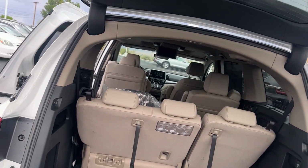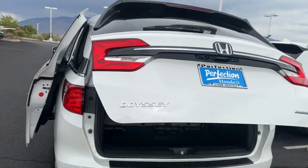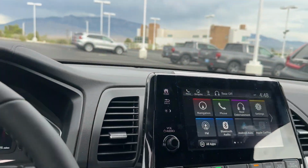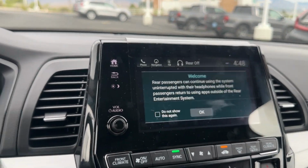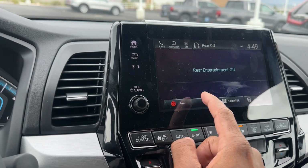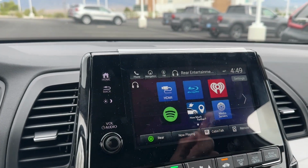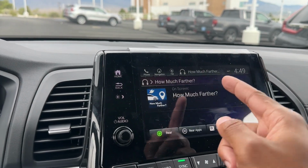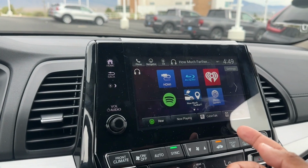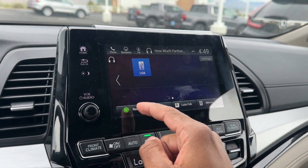So I'm gonna go ahead and close this guy. You can open and close it from the key fob, the tailgate, from up front. Before we get to the trim walk, I do want to turn on the rear entertainment system and show you guys the screen, because there's multiple things you can turn on. So from up here, you have Spotify built in, iHeartRadio built in, your Blu-ray player. Right now, I guess it's showing the How Much Further app, which is cool. HDMI port, you have media servers, and USB.